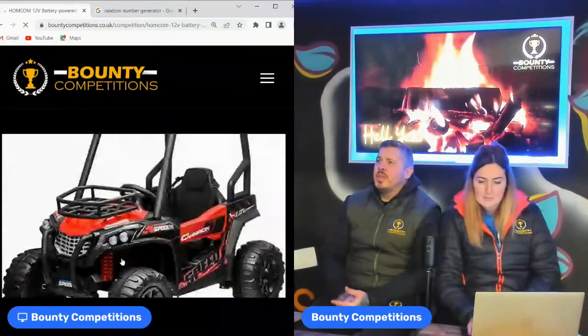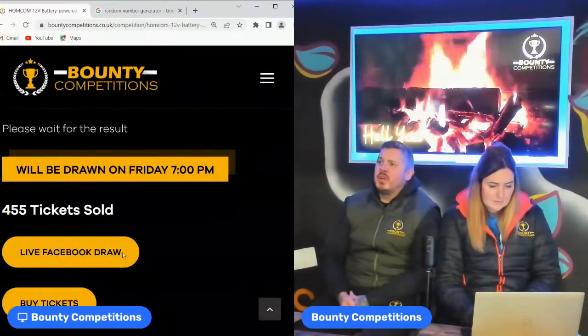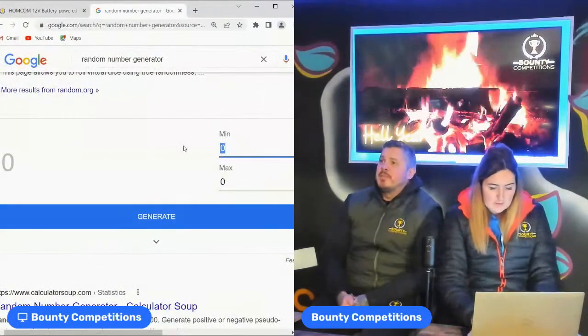And Wife normally comments with the running order in the comments as well if you're lost for where we are. So we're starting off with the kids' ride-on.